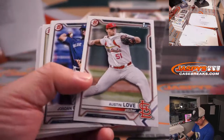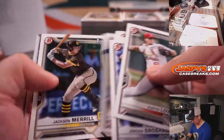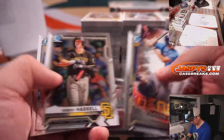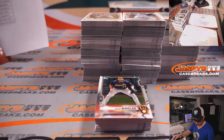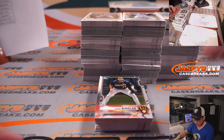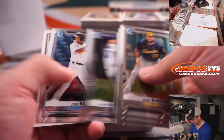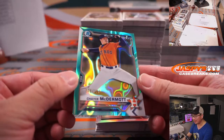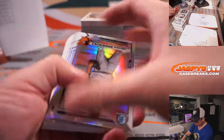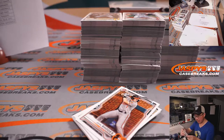Next box, good luck. So all those Pirates will go to Mark Bissett, who's been buying up the Pirates in a lot of our group breaks for Bowman Draft, and I think we pulled him some nice stuff. There's Chase McDermott to 199, Aqua Lava. And Andrew Abbott is our first autograph for the Red Legs, Mark.